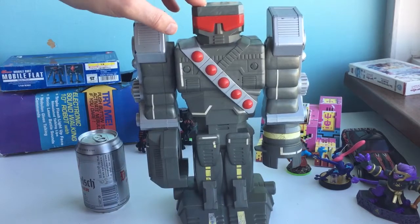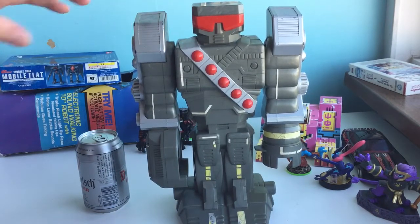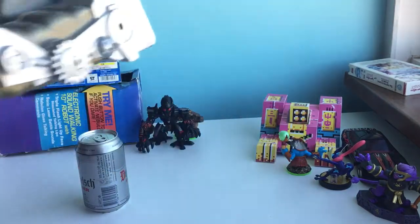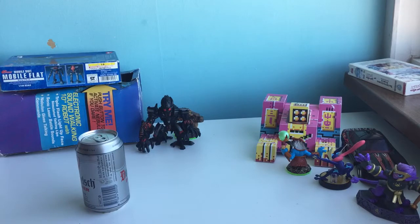So this thing was $5. It's a little heavy. It's a little bit much, but I really like him. I love big robots, so there's one thing. I'm gonna put him away. Let's see what's next. Just gonna chuck away this mask dude.